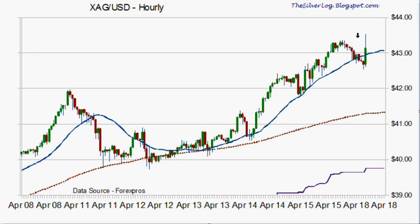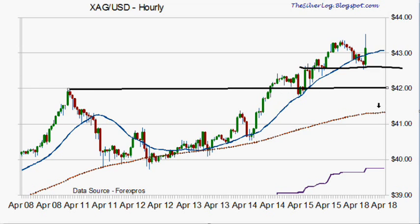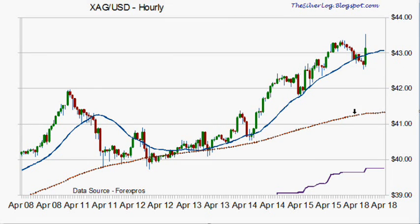If this uptrend fails, then we'd obviously need to take a look at this support level, breaking through it. Then the next level of support would be the former resistance here, roughly at around $42 an ounce, may coincide with the 5-day moving average. However, I really wouldn't lean too much into it given the other factors going on.